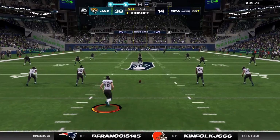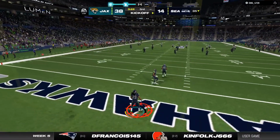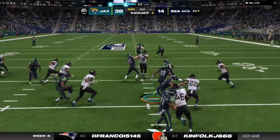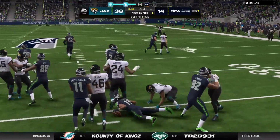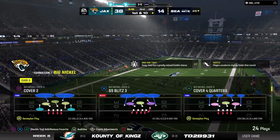Here's the Jaguar kick team now as they run up and send this one away. And this will be brought out from the middle of the end zone. And ultimately, he stopped right where he would have been if he had simply gone down to a knee at the 25.